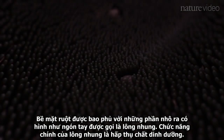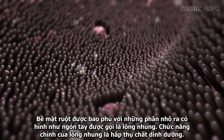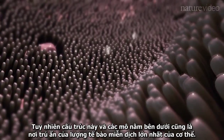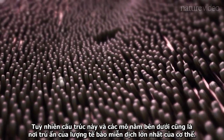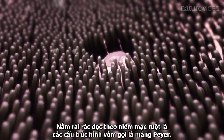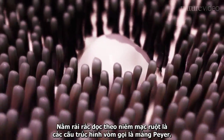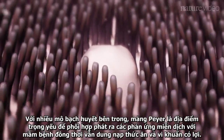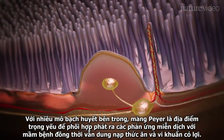The intestinal surface is covered with finger-like protrusions called villi, whose primary function is the absorption of nutrients. However, these structures and the underlying tissues also host the body's largest population of immune cells. Scattered along the intestinal mucosa are dome-like structures called Peyer's patches. These are enriched in lymphoid tissue, making them key sites for coordinating immune responses to pathogens whilst promoting tolerance to harmless microbes and food.